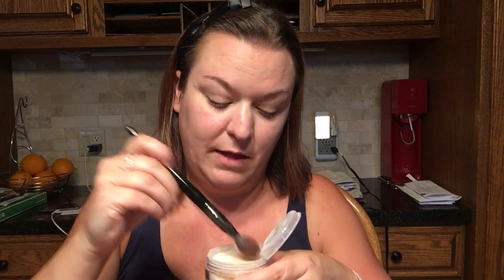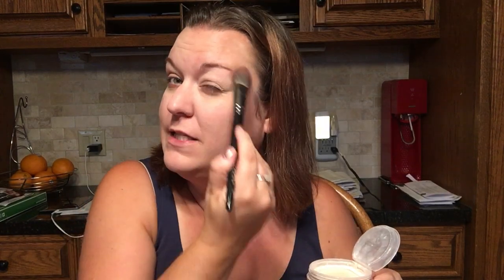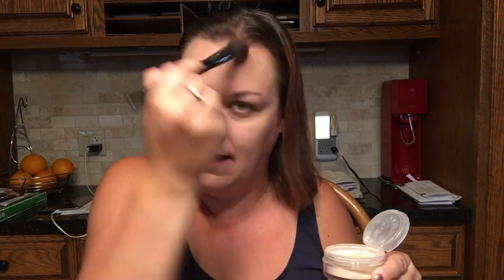Going in with my Morphe powder brush. This is the E49. I really do like this one for setting my under eyes especially. I love this powder though. It feels cold. It feels like I'm putting water on my face right now. Just want to make sure that everything looks seamless. I just like to tap it in, just like that. Just tap it in.